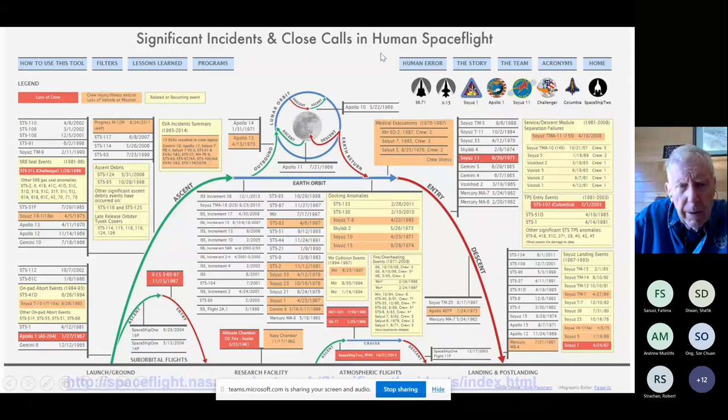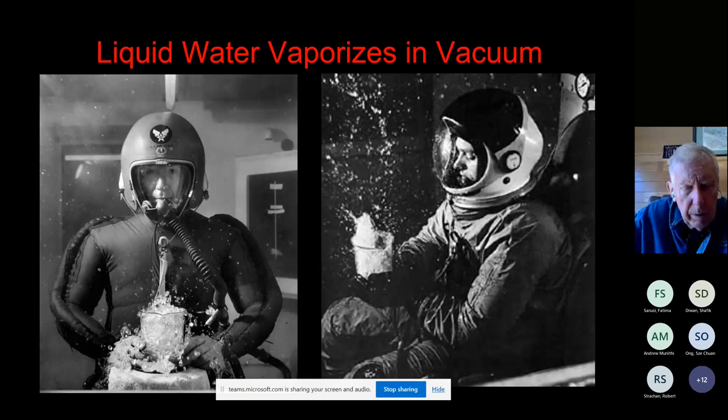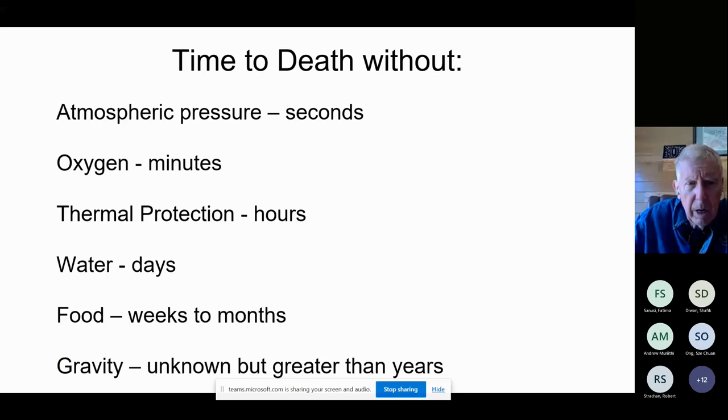I want to talk towards the end about what our current efforts are in. Water at body temperature reaches its vapor pressure at 47 millimeters of mercury, which is equivalent to a pressure at about 63,000 feet. The absence of pressure is actually far more fatal than the absence of oxygen or the thermal. We can live days without water and weeks without food. And gravity, we've had people that have lived over 800 days. We have three people that have had 800 days in space without gravity, and they're still doing fine. What will kill you the fastest is the absence of atmosphere and pressure.